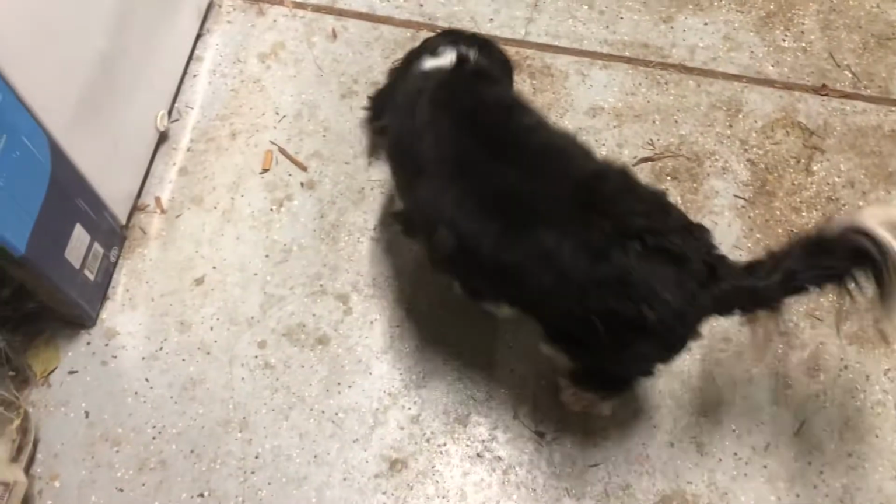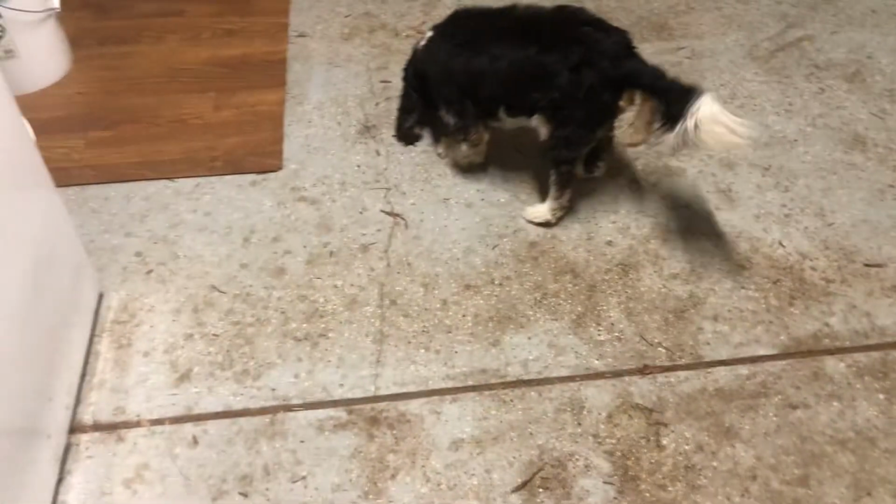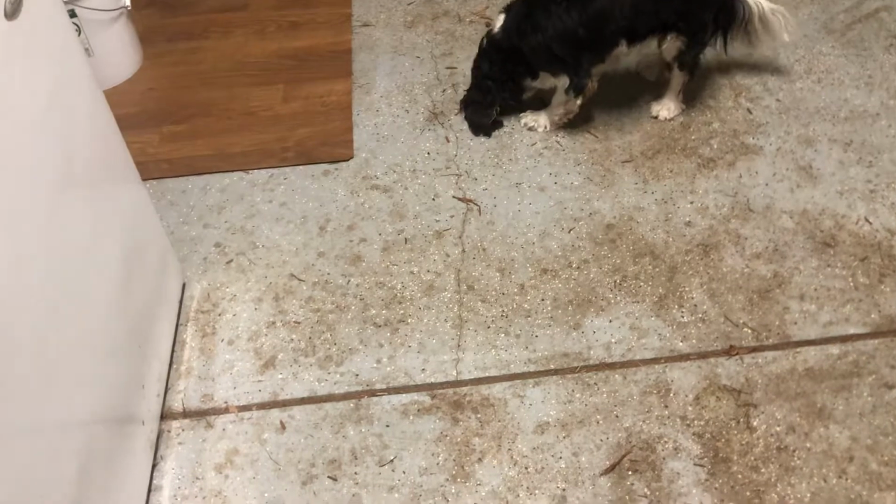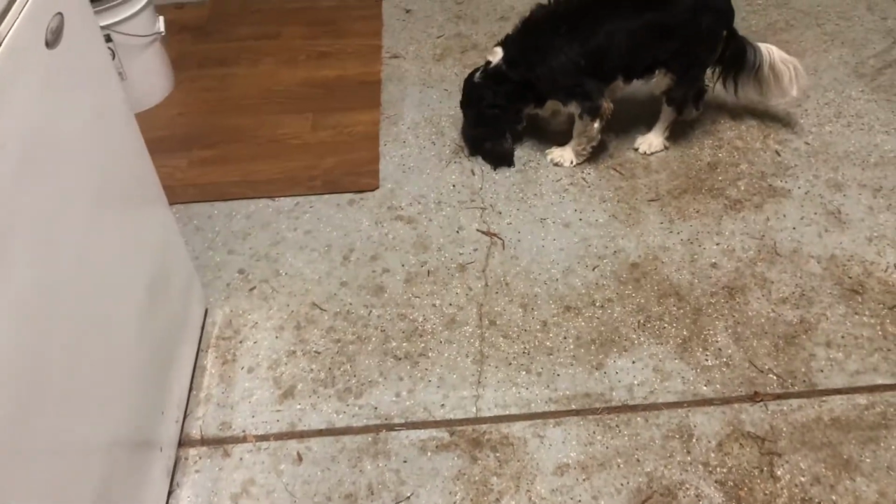Yes. So in this case, good boy. Free. Nice. We were working on distance. You want to also work on duration, length of time between treats, and you want to work on distraction, what's going on around him. So right now we're in a low distraction environment, so it's easier for him to focus with me farther away, with more time between treats.